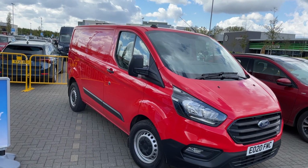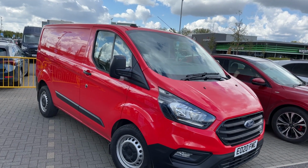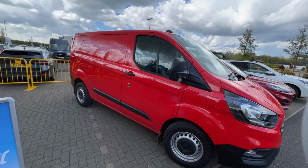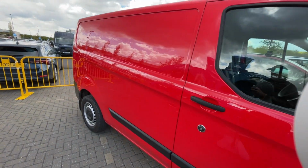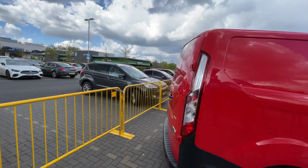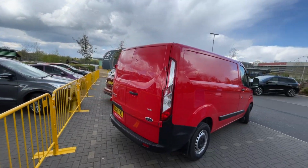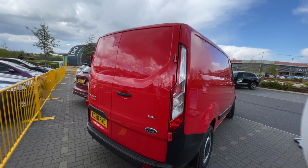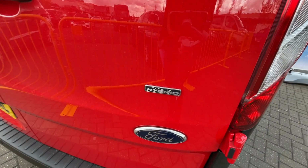So this is the Custom Leader, they call it. It's resplendent in its bright orange. It does stand out, doesn't it? But they do quite a meaty looking one as well, with a sportier look about it, sportier wheel arches and stuff like that. I've seen a few of those on the road, and you do think, oh, that's a pretty good looking van, isn't it? There you go, plug-in hybrid.